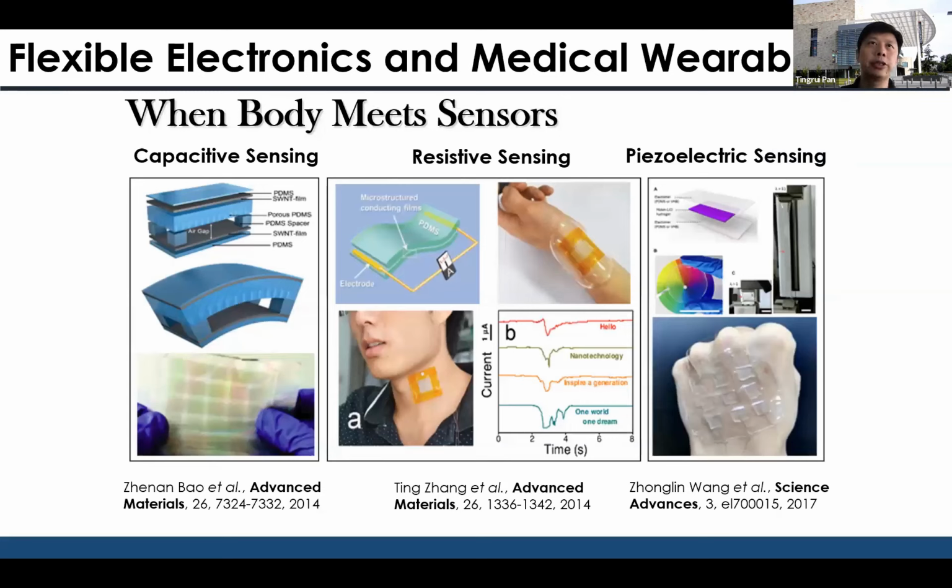On the mechanical sensor side, people have also tried a couple of ways based on classic measurement principles. For example, Zhenan Bao's group at Stanford has been working on capacitive sensors for many years, and they have made capacitive sensors ultra sensitive. There are also multiple groups working on resistive sensors, using printed electronics to make resistive sensors very sensitive, and they can be attached to various parts of the body. We're able to transmit the signals from the body to the electronic device and monitor all the vital signals.